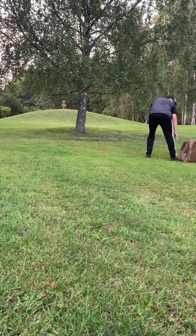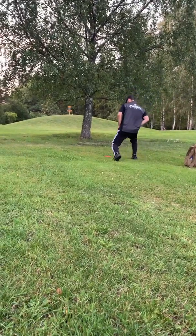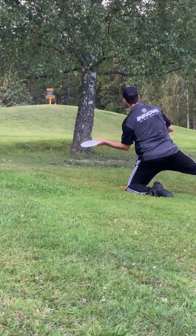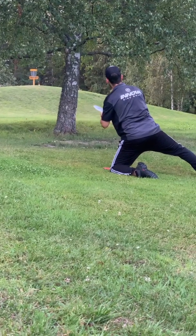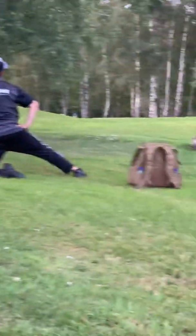So me, I've got a pretty low ceiling here. My only option really is to get on a knee and try and flick one up onto the hill. So what do I got here? Oh, that's the method. Nice. Yeah, I've got the method in my hand. I'm just trying to flick it under the tree and see if I can scoot it up the hill a little bit. In case you guys can't tell, we really like the method.